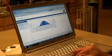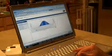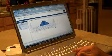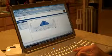So this is just an example of a couple of the charts and the data that you can get from the website that will allow you to keep track of all the energy that your system has produced.